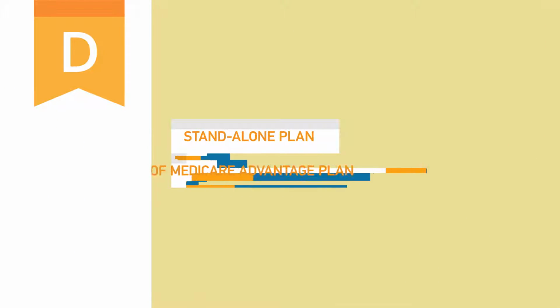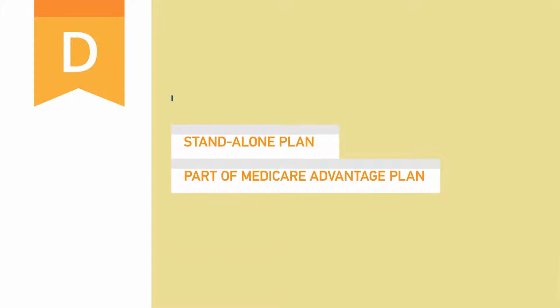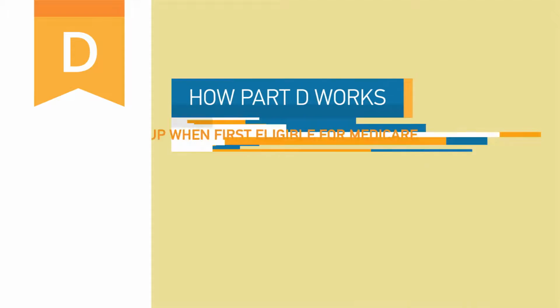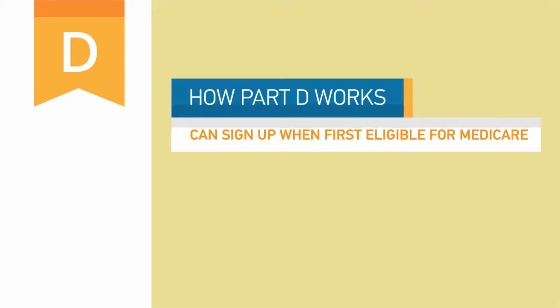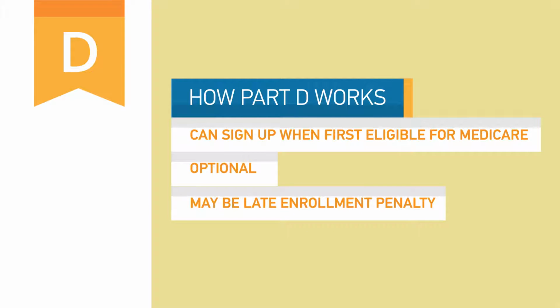You can get Part D either as a standalone plan or as part of a Medicare Advantage plan. It's up to you and your needs. Here's how Medicare Part D works. You can sign up for Part D when you first become eligible for Medicare. Part D is optional, but if you do not enroll in a Part D plan when you first become eligible, there may be a late enrollment penalty.